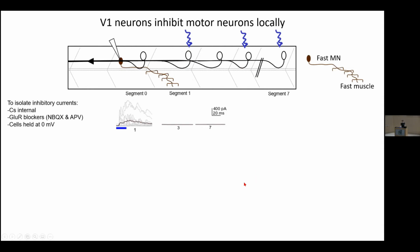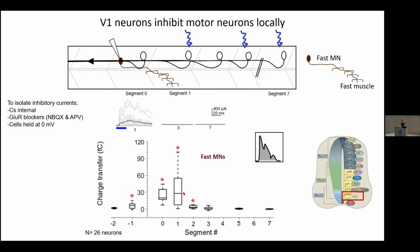And this came as a surprise to us. We knew that V1 neurons were important for inhibiting motor neurons, and we knew that V1 neurons were sending long axons. So what was going on here? Maybe it was just that weird one. No, she looked at those across a whole bunch of neurons. And she saw this pattern of connectivity where if she were activating segments nearby, she could get robust synaptic responses, but as soon as she got a bit further away, no responses at all.